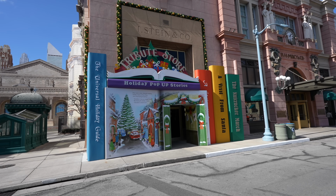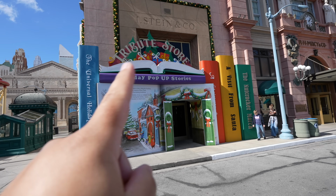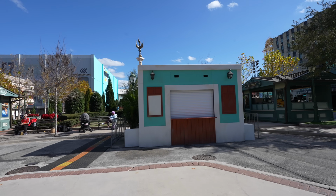This is something that personally really pains me to see. We never got the opportunity to visit Universal Studios during the holiday season this year. This is the facade for the 2024 Tribute Store, and we never got a chance to go inside. I'm so sad. Ooh, and if we turn around, I may actually stand corrected.